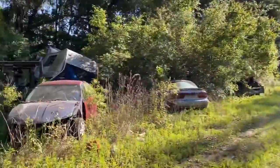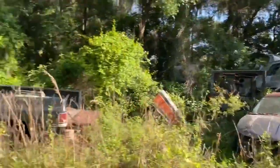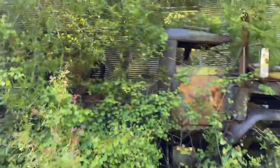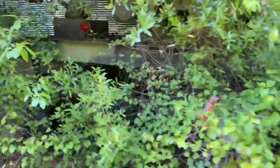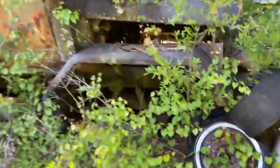So we're back out of the woods, and there's just more stuff. He's got an infection for Saturn. You notice that? There's a couple Saturn cars. There's a military crane truck. You guys can't see it because of all the little trees and stuff. But you see that crane up in there? It's like a 2.5 ton truck. Maybe someone took the axle out of the front. They took parts off of it.